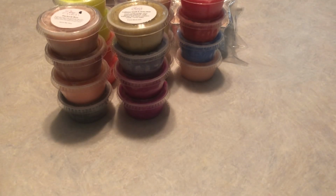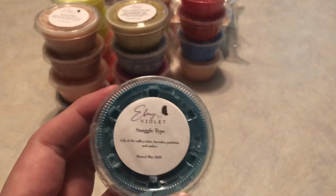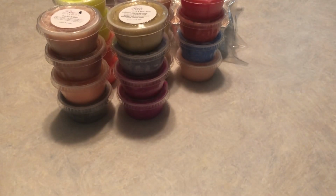Okay, now I have to get these ones out because these ones are stacked 8 scent shots high, so I'm trying to be very careful with them. Here is Snuggle type. This one I got specifically because I had a laundry blend in mind with Snuggle.